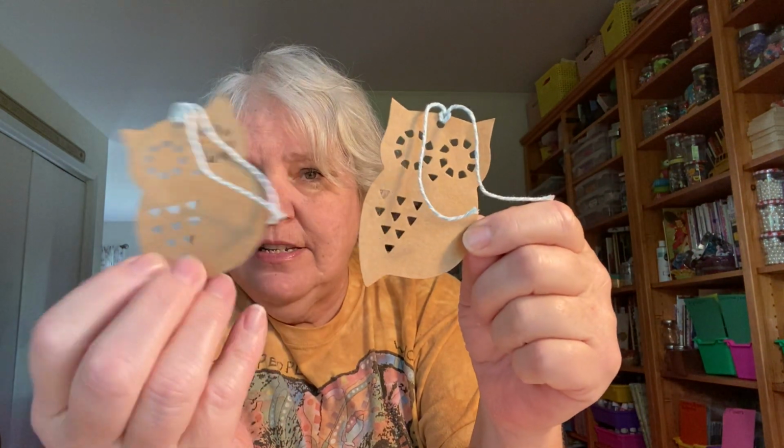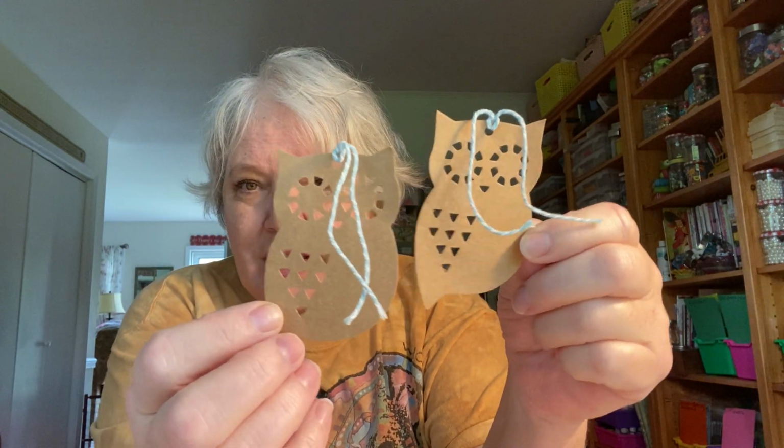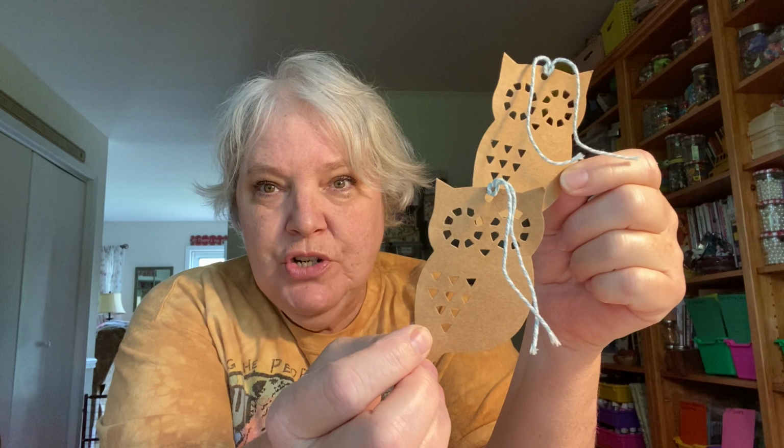I love that. Oh, there's more owlies. There are these little cutouts. I'm thinking she has a die or a punch, and she's made them into little tags with strings, inserting in my journal before the day is out. I love trees. I love trees.